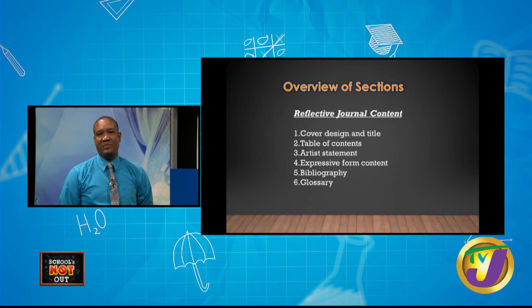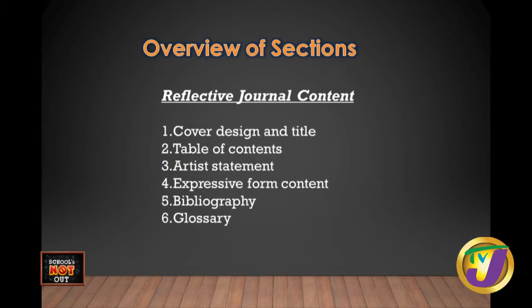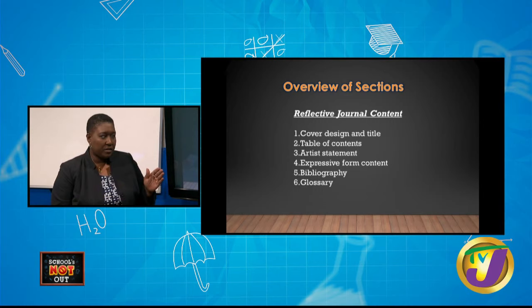Today we have been discussing CSEC Visual Arts, the reflective journal, and at this time we are going to be looking at the overview of content that we will be exploring in the reflective journal. So the reflective journal content is simply this: cover design and title, table of contents, artistic statement, expressive form, bibliography, and glossary. We call it definition of terms.